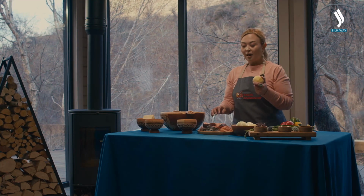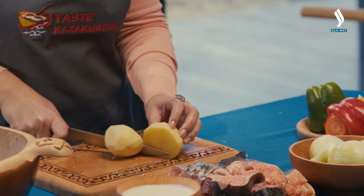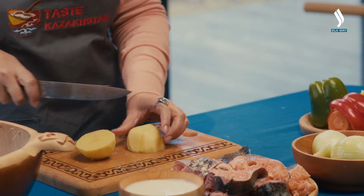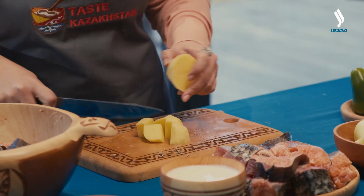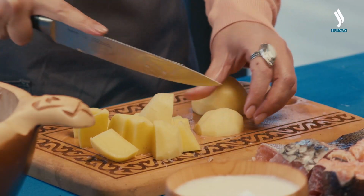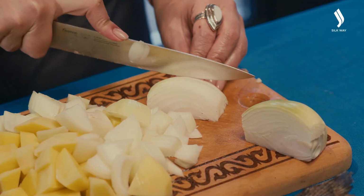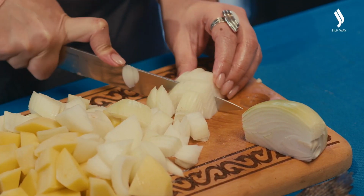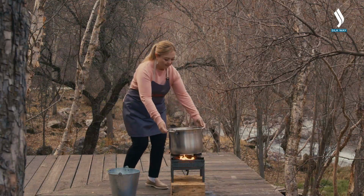While we wait for the fish to get soaked, let's prepare our vegetables. Cut them into big chunks, potatoes as well. You can add fewer potatoes, it's up to you. While I was chopping the vegetables, the fish absorbed the salt. The ingredients are ready to be put into the cauldron. All of this goes in.